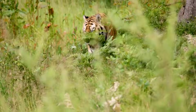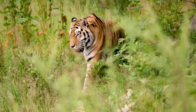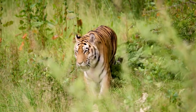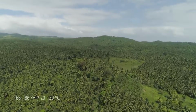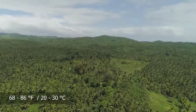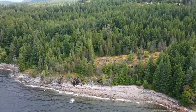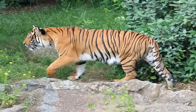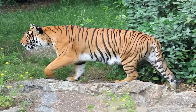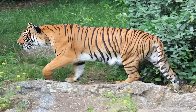As a species, tigers can occupy a range of habitats with varying temperatures. They live in both tropical and temperate climates. Annual temperatures average 68 to 86 degrees Fahrenheit in the tropics, and temperate temperatures range between 32 and 64 degrees Fahrenheit. The Indo-Chinese tiger inhabits areas that experience a wide range of temperatures and rainfall.